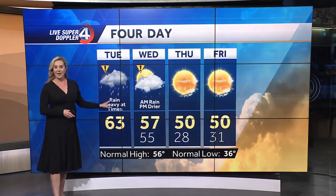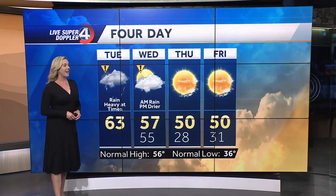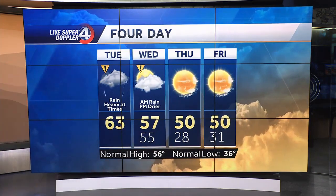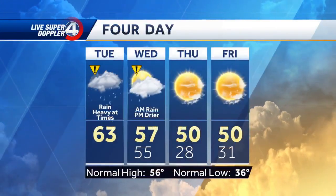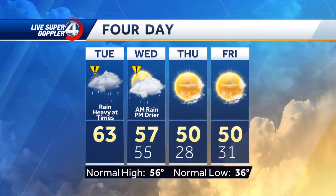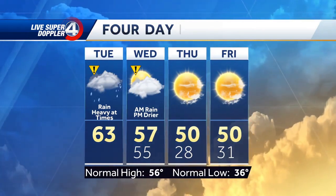For the time being, rain heavy at times, especially this afternoon and into the evening, with the possibility of seeing a few embedded thunderstorms. Moving into tonight and early Wednesday morning, we'll see the last little bit of that rain work on in and then clear on out by Wednesday afternoon.